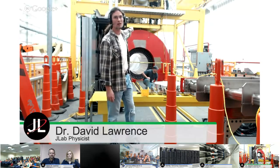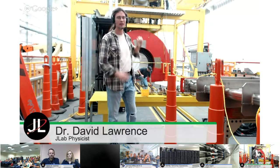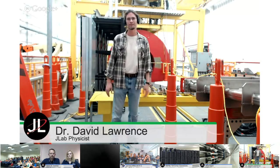There's a bunch of earth piled up on this building. It's actually half underground, so it really is underground. The beam is still underground at that point, and it gets dumped into the earth, and it just dissipates the energy at that point.